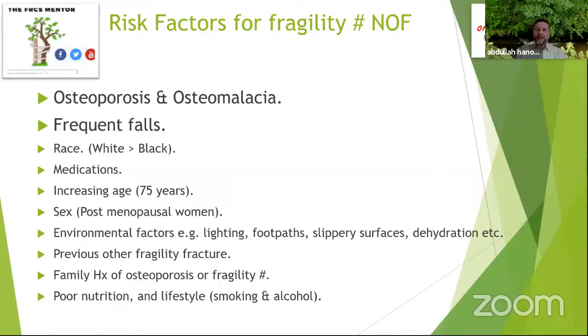The other risk factors are medications, which make the patient more prone to falls or weaken the bone, like steroids. The more aged you are, the higher the risk of developing a fracture. Females have a temporarily increased risk around the postmenopausal time, but this tends to catch up with the men's risk at an older age.